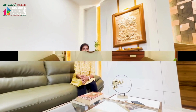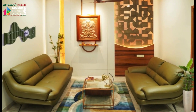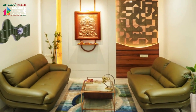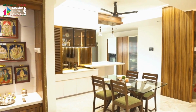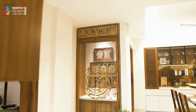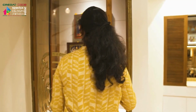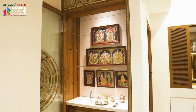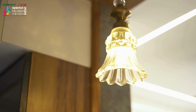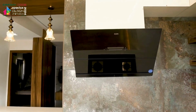The formal area is minimalist, which is rustic and which is balanced by a focal mural on the other side. Puja glass door is adorned with customized brass, which gives in a lighter volume, making it bright and beautiful. The elements of glass, wood and marble adorn the space.